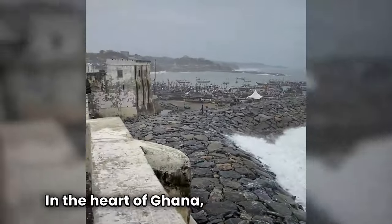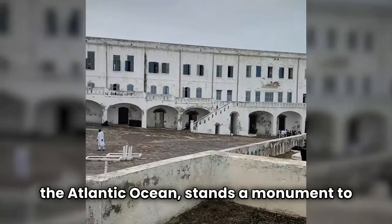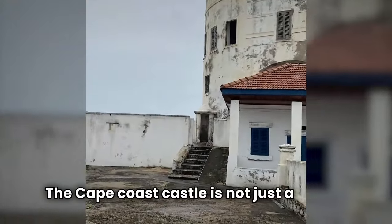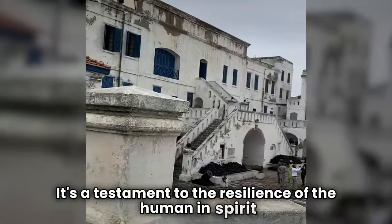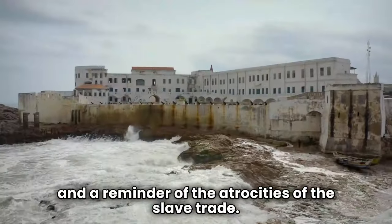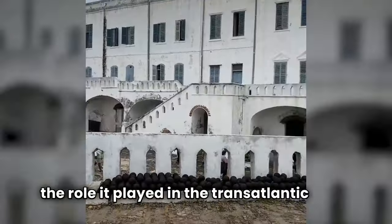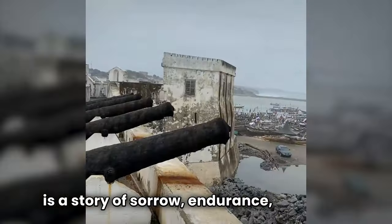In the heart of Ghana, along the coast of the Atlantic Ocean, stands a monument to one of the most tragic chapters in human history. The Cape Coast Castle is not just a relic of the past, it's a testament to the resilience of the human spirit and a reminder of the atrocities of the slave trade. Today we delve into the history of this fortress and the role it played in the transatlantic slave trade, which is a story of sorrow, endurance, and hope.